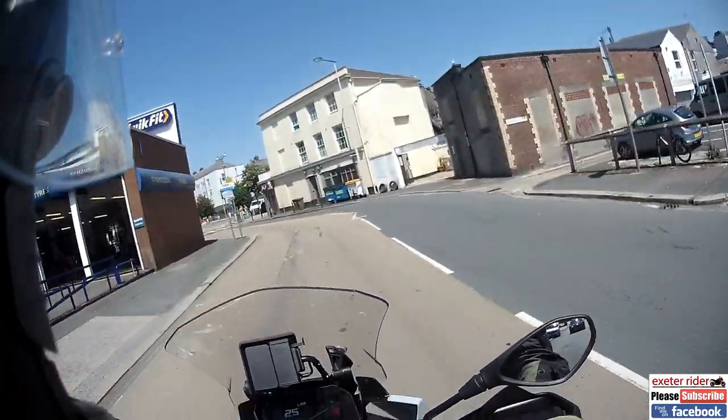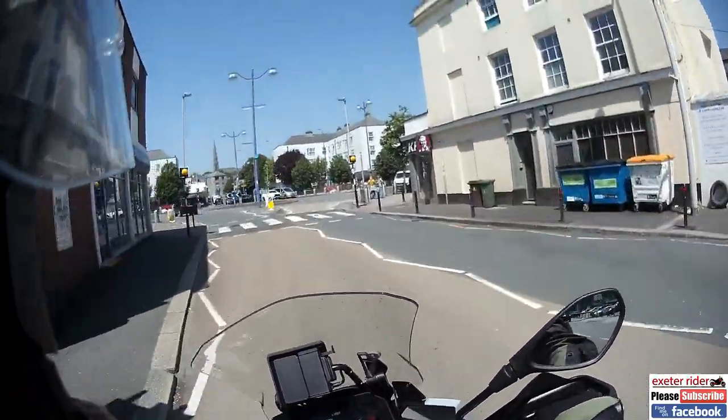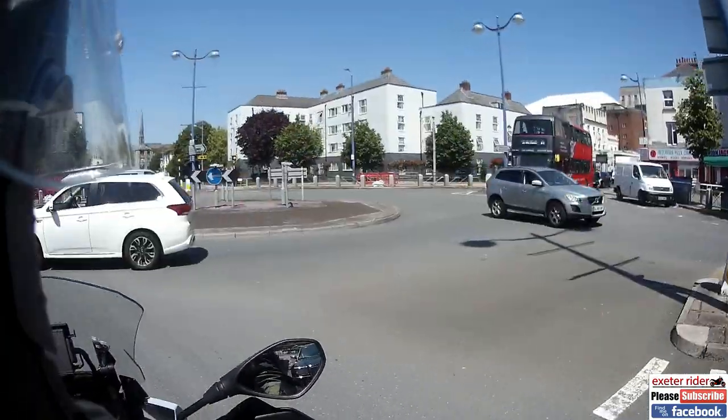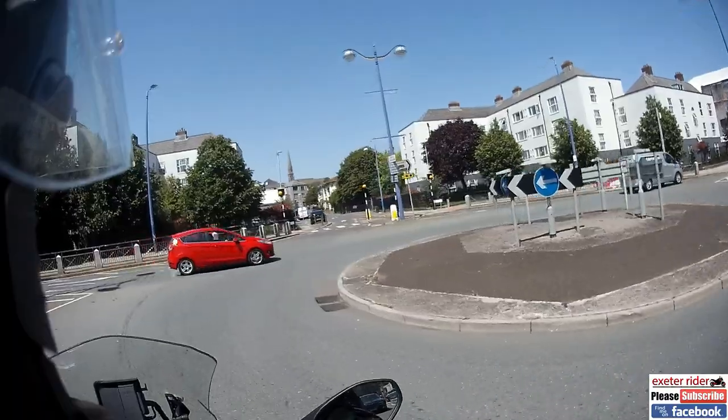So ownership pride wise, you get absolutely loads from this. Be a lovely bike to own. Almost at a stop and I could still balance it, impressive.